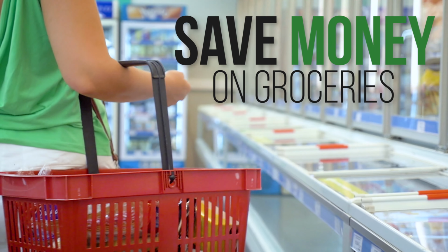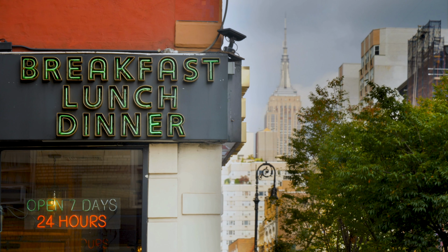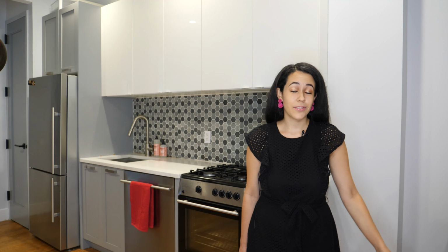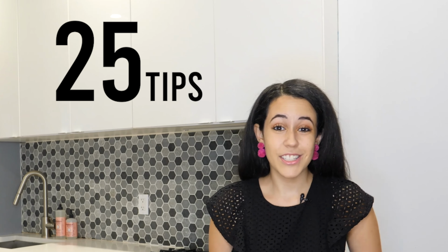How to save money on groceries easy without coupons. I am a normal frugal shopper who used to spend way too much while grocery shopping. I live in New York City, so I know what expensive grocery shopping is, and I've done it for years by accident. I had to learn my ways from figuring out, okay, why is this so expensive? Why am I spending so much? And really examining my spending habits and working on it. I've learned all these tips and I'm so excited to share them with you.